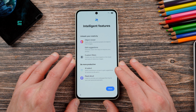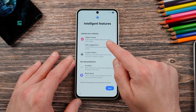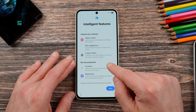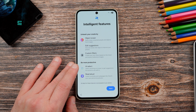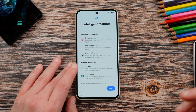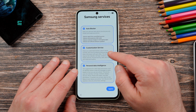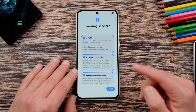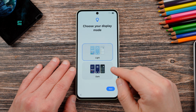Here's a look at the aforementioned intelligent features from Awesome Intelligence. Object Eraser, Edit Suggestions, Custom Filters, AI Select, and Read Aloud are the ones for the A36. Now there are a couple that you get that are extra on the A56. I'll actually take a look at that in a second and show you guys the differences. And of course, as usual, you get Auto Blocker, Customization Service, Personal Data Intelligence. You can accept those or not. I usually turn them off after setup. I just have the default to go.